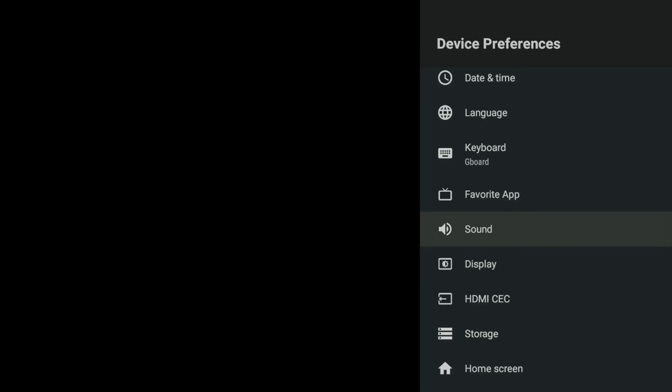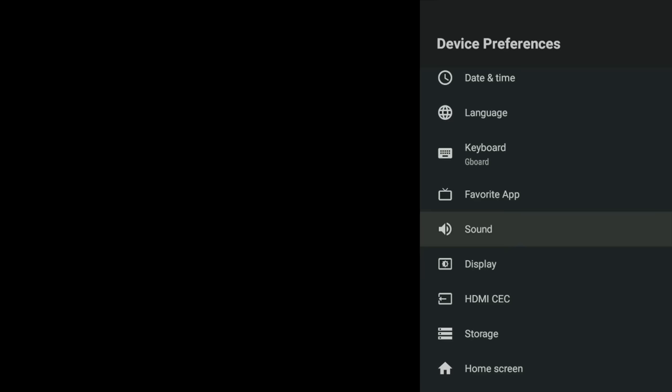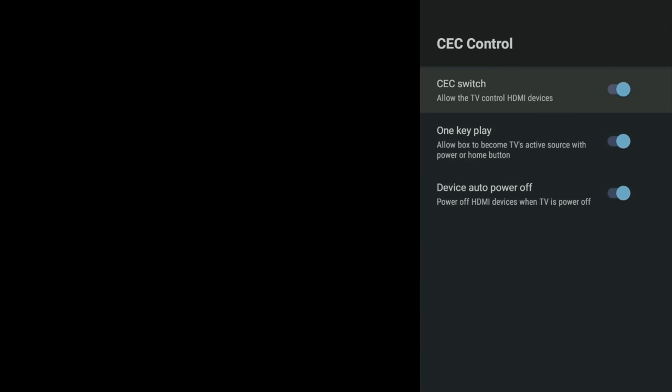Under sound, if we check out audio output, it will give you the option to activate 7.1 pass-through. Under display settings, we have our HDR settings, which is on by default, but you can also switch it to auto. You also have screen resolution and screen position settings. And just to show you, the box can switch to best resolution automatically, and you can see the current display mode. Furthermore, we have HDMI CEC settings.